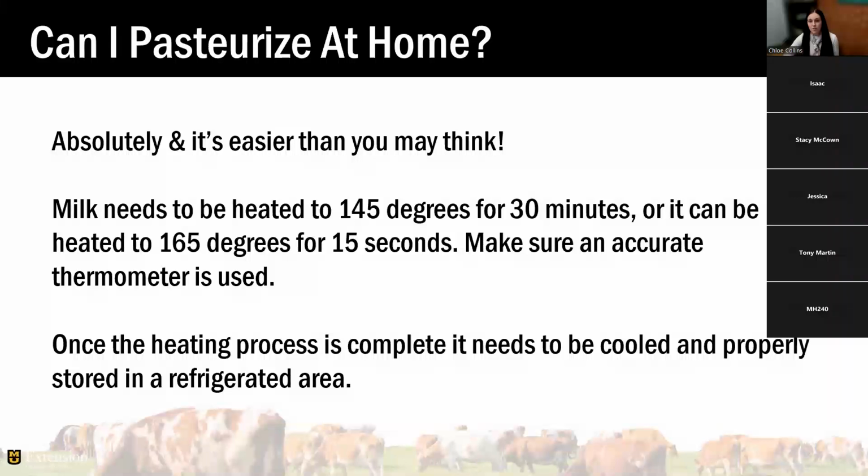The two things I would caution you with is, always make sure you're stirring that milk so the heating is even top to bottom throughout, and then make sure you're using an accurate thermometer. Once you've heated that milk, all that bacteria is dead and not going to affect you anymore. Make sure that milk is completely cooled and then properly stored in a refrigerated location. If we do pasteurize but then don't store it correctly, you're not going to have that great milk quality anymore.